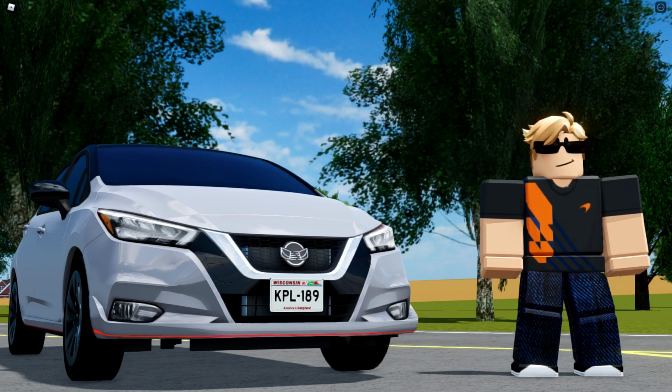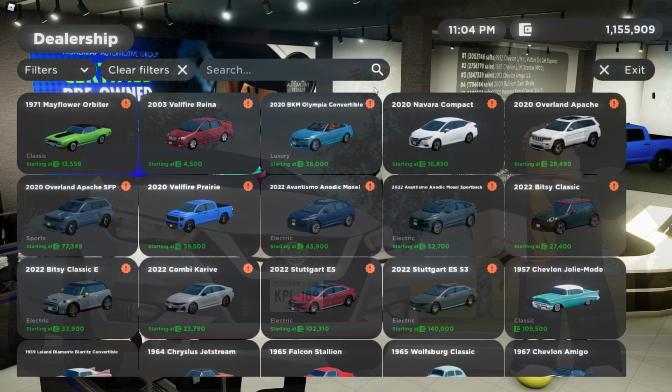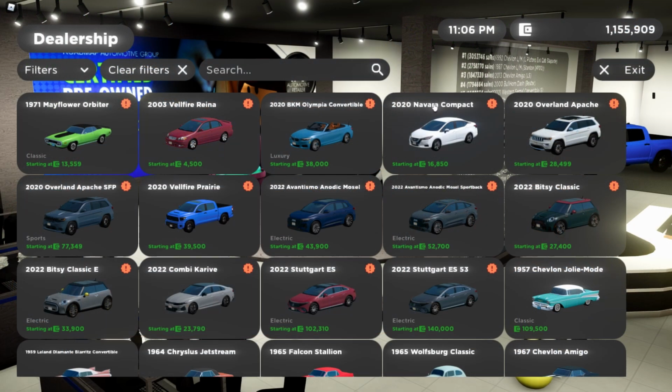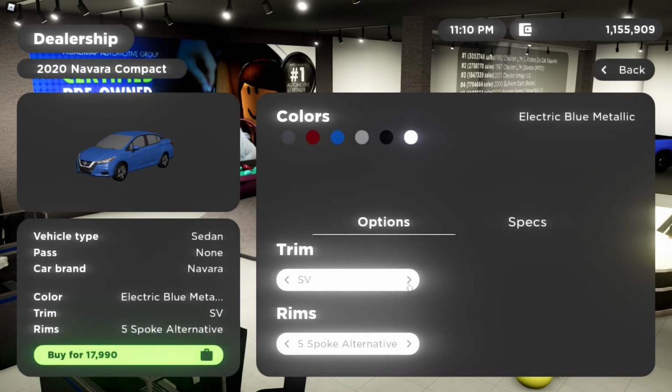This is the 2022 Nissan Versa Nismo, and it has 500 horsepower. Okay, so here it is. It's called the 2020 Navara Compact. Sorry, my bad. It's not a 2022, it's a 2020. And there are a few trims: the S, the SV, the Nismo, and the SR.